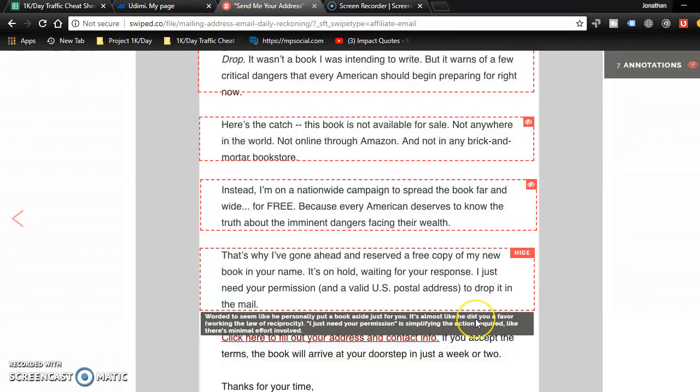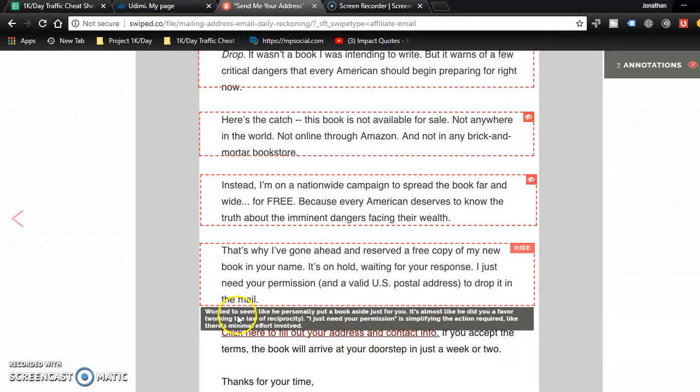It's almost like he did you a favor, which works the law of reciprocity. I did this for you, so do this for me. And then the whole "I just need your permission" part simplifies the action that's required. Like there's minimal effort involved.